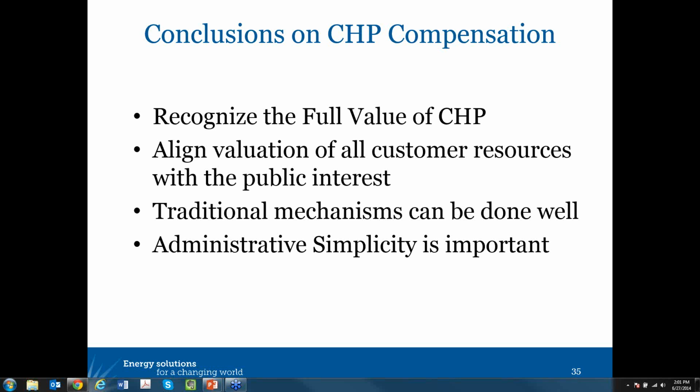These traditional mechanisms that we have, like standby rates, as Rich mentioned, are probably going to become archaic as we have better information and better capabilities on the system. But these mechanisms, like standby rates and feed-in tariffs and net energy metering, things like that, can be done well if we pay attention to valuation. These traditional mechanisms have the virtue of being fairly simple and easy to understand. There are exceptions, of course. Sometimes they are more complex than they need to be, but I think striving for administrative simplicity while we strive for creating something that does the best job possible conveying value and revealing the public interest is a good thing.